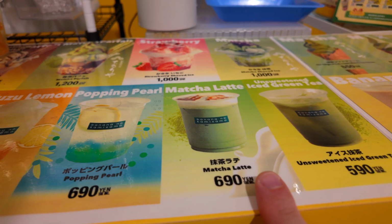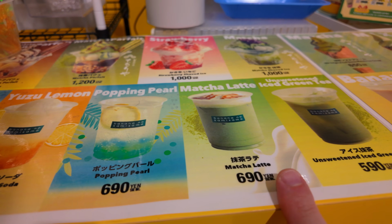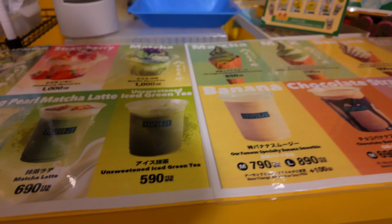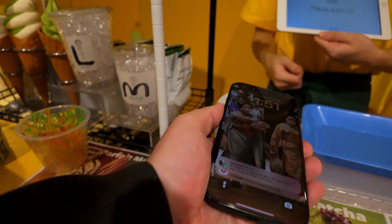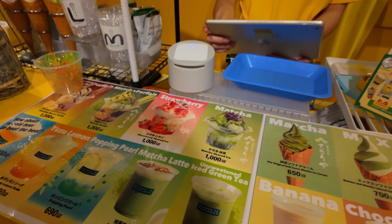Actually I changed my mind. I want a matcha latte ice. Ice? Okay. Matcha latte? Ice. Okay. Arigato. Matcha latte is always good. Ice matcha latte, in my opinion, is always better.